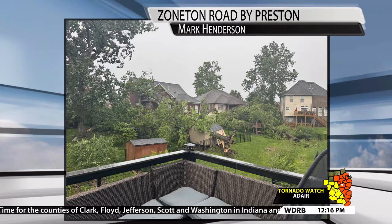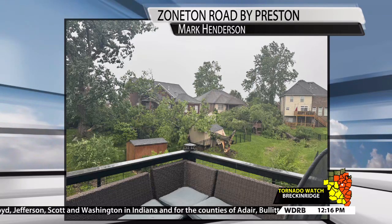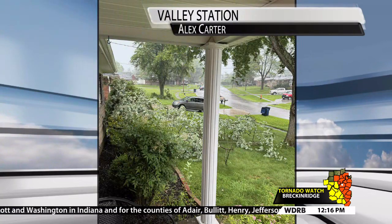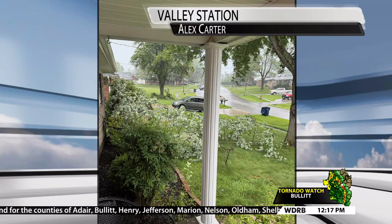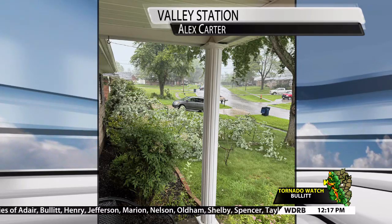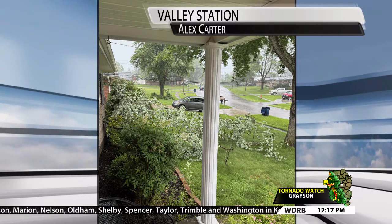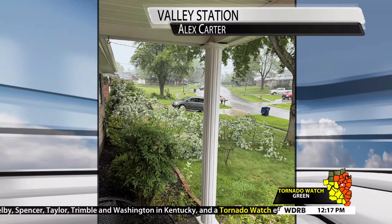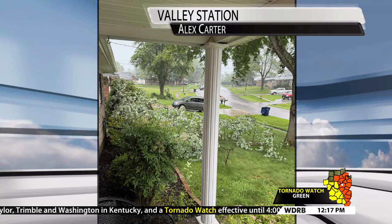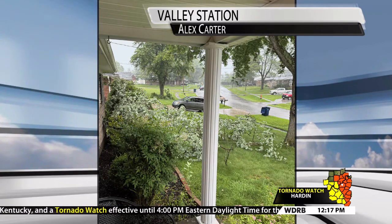It looks like a little coop or a little barn. And you can see another one on the deck behind that one. Again, that's Zonton Road, by Preston. And then here's some more damage from large branches from the Valley Station area, kind of where all of this started. And we've had countless power outage reports coming out of the Dorsey Lane area. There are multiple power flashes in downtown New Albany right now, coming from folks on Twitter.